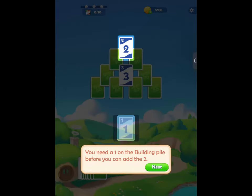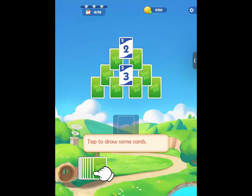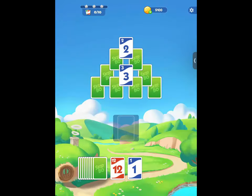So you need a one on the building pile before you can add the two. So just like solitaire, you can draw some cards. They give you two cards instead of just one. So there's the one.